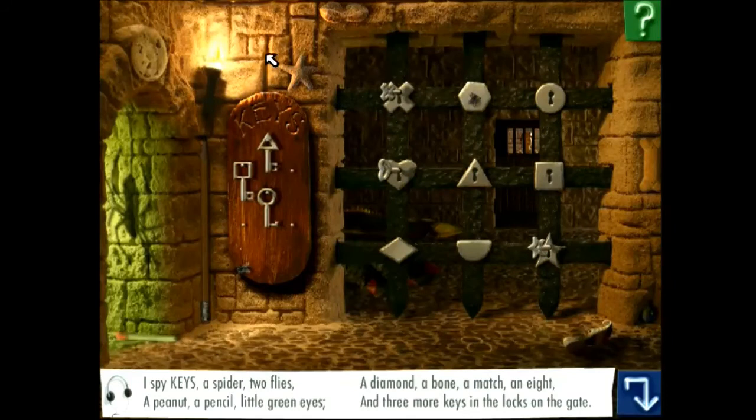I spy keys, a spider, two flies, a peanut, a pencil, little green eyes, a diamond, a bone, a match, an 8, and 3 more keys in the locks on the gate.